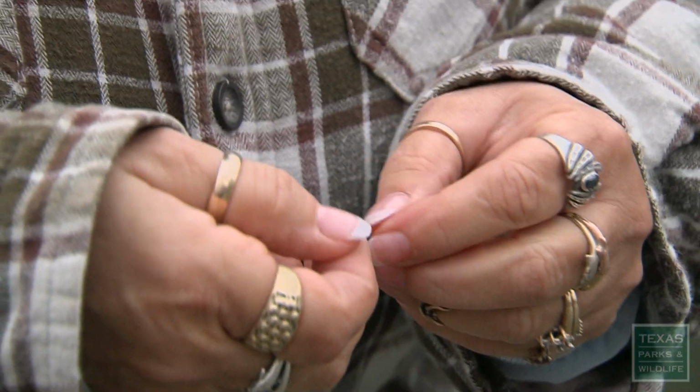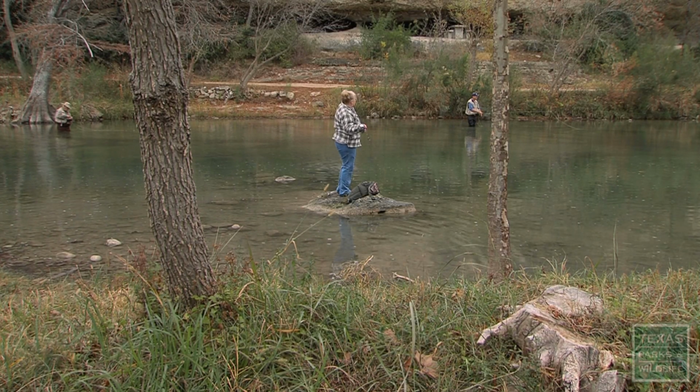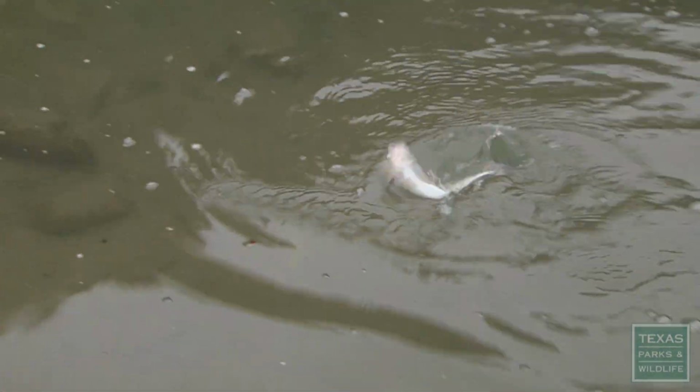I'm just using power bait right now. Yep, we got her. Okay, we're ready to go fishing. Come on, take it. Thank you. Thank you. That's how you catch a fish.